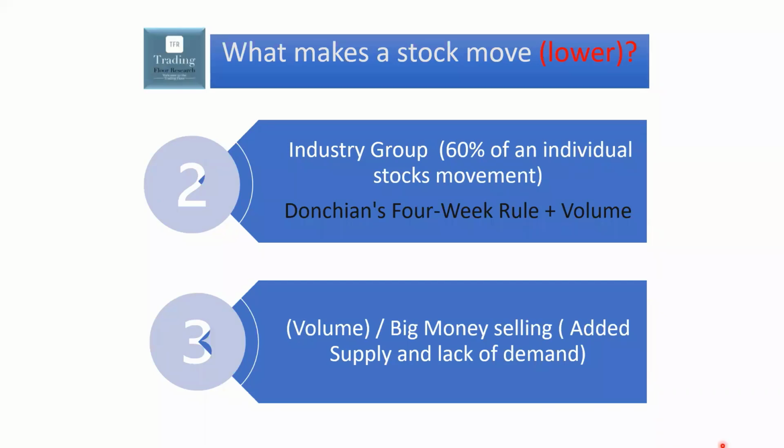So now, let's move back to this what-makes-a-stock-move list. And in that list, again, the second and third are industry group, again, 60% of an individual stock's movement. How do I judge that industry group? Well, I'm looking at that Donchian 4-week rule, 20-day closing low in this particular case, and that volume, what we just talked about in the Netflix example. That's what I'm using to say when an industry group or a sector is actually moving into a sell signal. And I'm going to show you an example in just a second. And again, what does that come with? That comes with the volume. Big volume is what's going to control that.